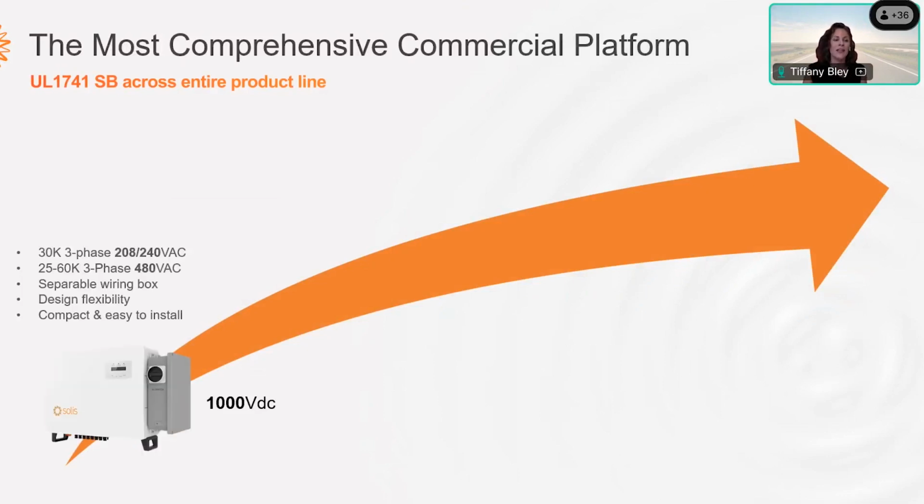And it starts with our 1000-volt DC platform, with our smallest product, which is the 25 to 60K. This one has not only the 25 to 60K, lots of power classes and MPPT options, but it also has a 208 volt or 240 high leg delta option and 30 kilowatts. So it has a separable wiring box. So that's how you can tell the difference between the rest of the portfolio, which is great for O&M. All of our products are consistent across the board, with enhanced design flexibility, which we'll run through a little bit later. And this one specifically is very compact and easy to install.